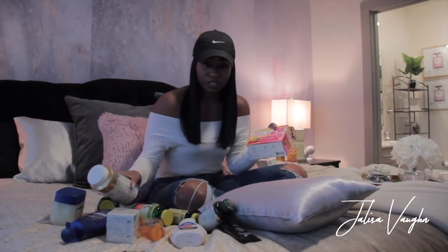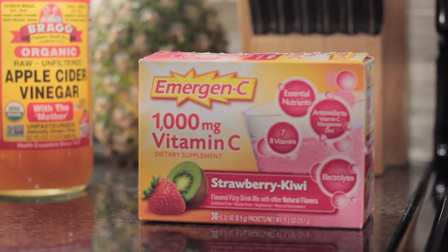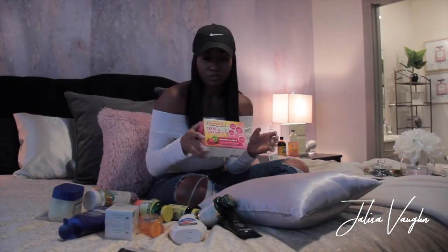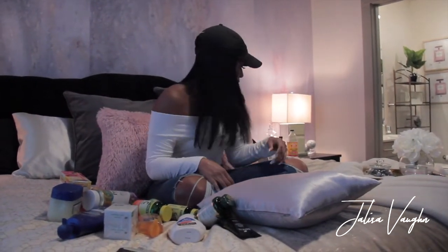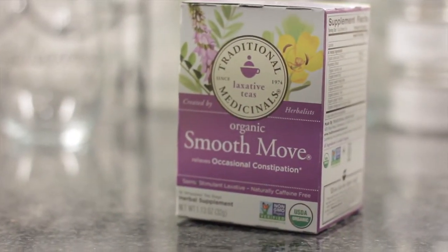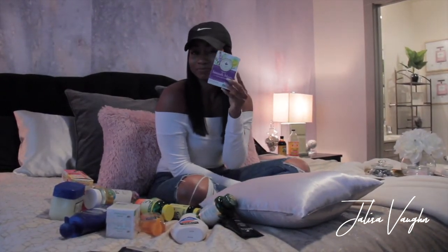Of course, I keep the emergency as well. We all know the weather has been ridiculous in everybody's city and state. So it helps with the up and downness and making sure I don't get sick. My immune system is a little bit stupid, so I just be sure to take everything before I even need it. And then Smooth Move. It's Smooth Move. Best tea ever. Whenever you eat too much and you need to regroup, get it.